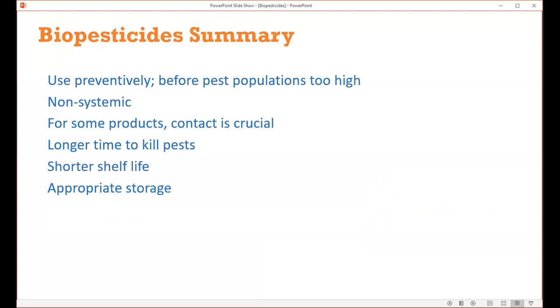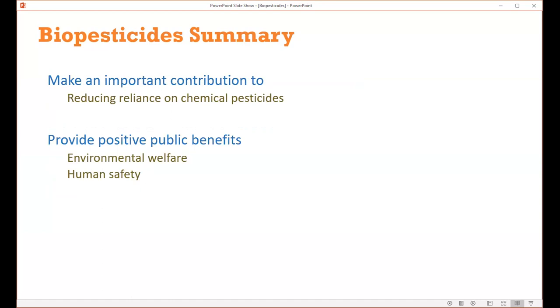So with that, I'll summarize and say that the biofungicides, for the most part, are used preventively. They really work best before pest populations are high. They're not systemic. They don't flow through the whole plant itself. Some of the products need to come into contact with the pest. They may take longer to kill the pest. They may have a shorter shelf life, and they may need to be stored a certain way. They really do help in reducing the issue with resistance and reliance on some of the conventional pesticides. And of course, there's that positive public benefit.